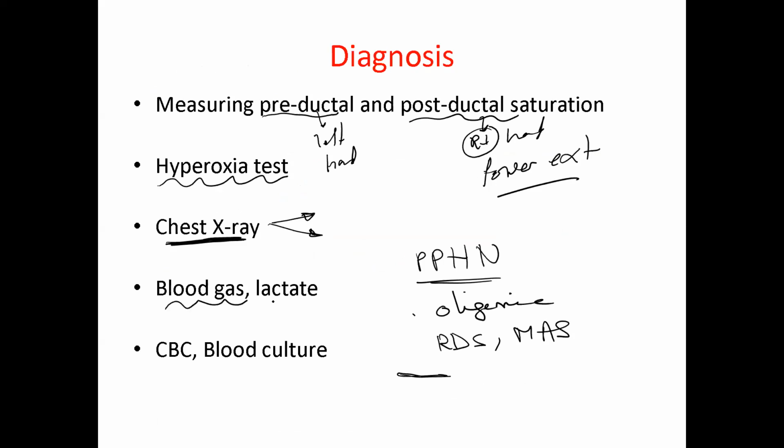Blood gas, just to evaluate the severity, and lactic acid for tissue perfusion, and you see how bad the acidosis is. And usually they will have respiratory and then metabolic acidosis as well. CBC and blood culture, you're going to do it because the baby has respiratory distress and you don't know the underlying cause. Sepsis or pneumonia are still on your top differential diagnosis, because everything can cause PPHN.